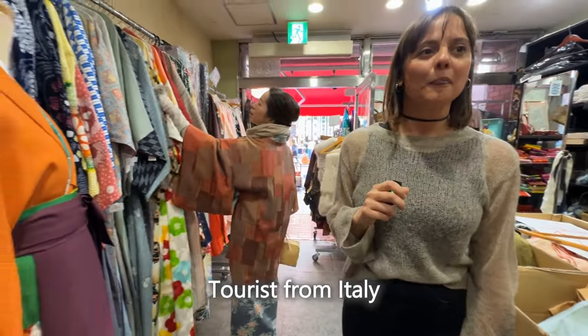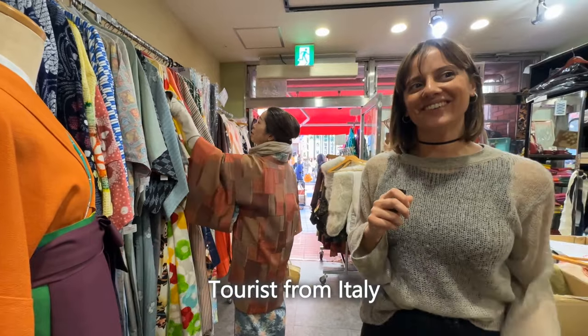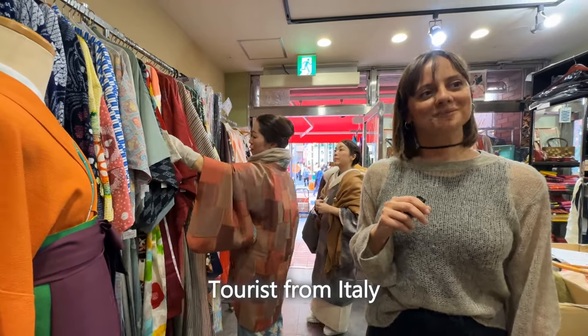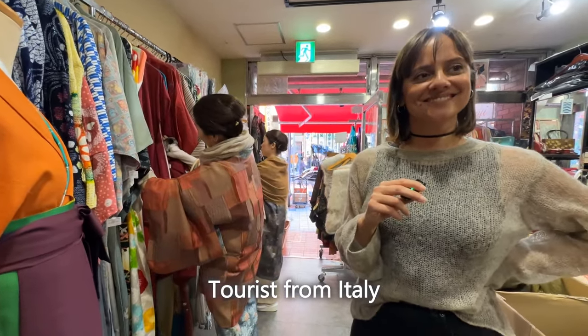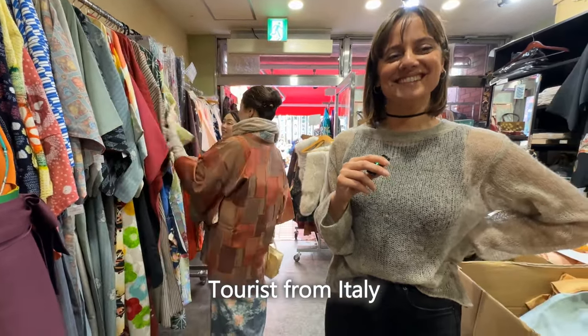And how did you find this store? This is my favorite. Just walking around. There are so many recycled kimono shops, but this store is quite reasonable, very nice. And the staff is very friendly, and they have lots of inventory stock, and that's why I brought my friends. Okay, yeah. Nice, thank you.